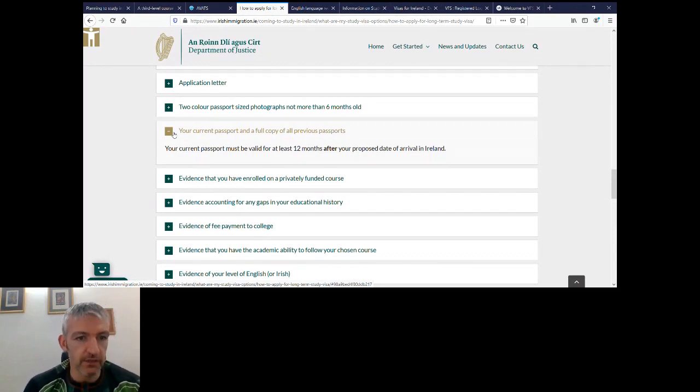If you're successful and get a visa, when you go to Ireland, you have to register your permission to live and reside there. They'll only register you for the maximum amount of time validity on your passport. If you have less than 12 months validity on your passport, they won't register it. So we can't issue a long-term visa into a passport that has less than a year validity left on it. You need the evidence that you've enrolled on your privately funded course.